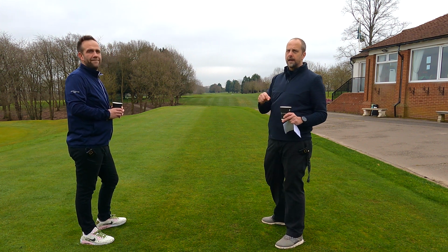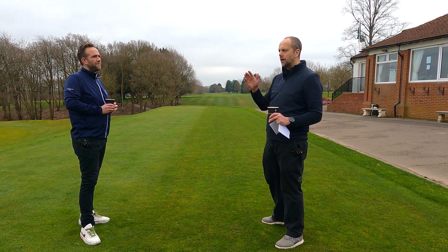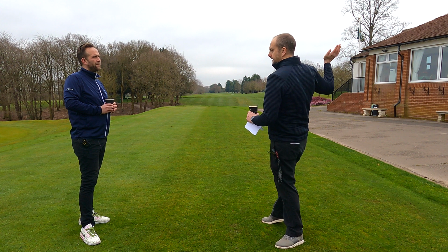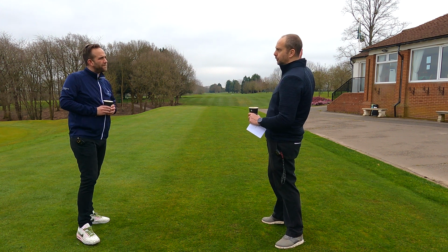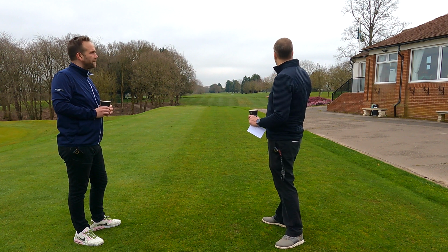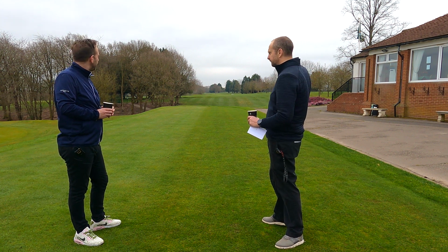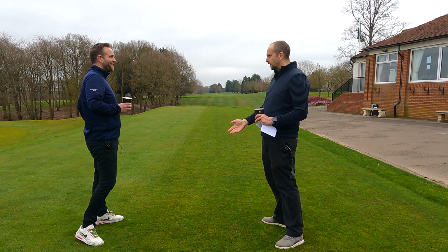The predominant wind, and I looked this up last night, the predominant wind on average on this hole is coming from the right-hand side from the clubhouse. So it's pushing you left. So if you're standing on the tee, it'll push you left predominantly. There is the flagpole, and you can always check that to see what's happening. Yeah, good advice.